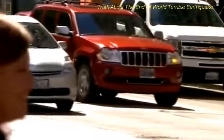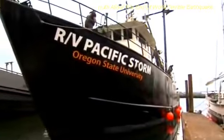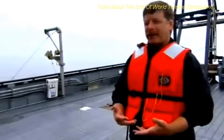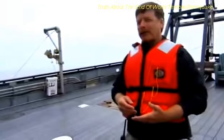Investigators believe the threat of a similar megaquake is real. Just offshore, hidden beneath ocean waves, lies a ticking time bomb. This is the spot where the earthquake's going to come from. It's about 12 to 15 kilometers beneath the seafloor right below us here.